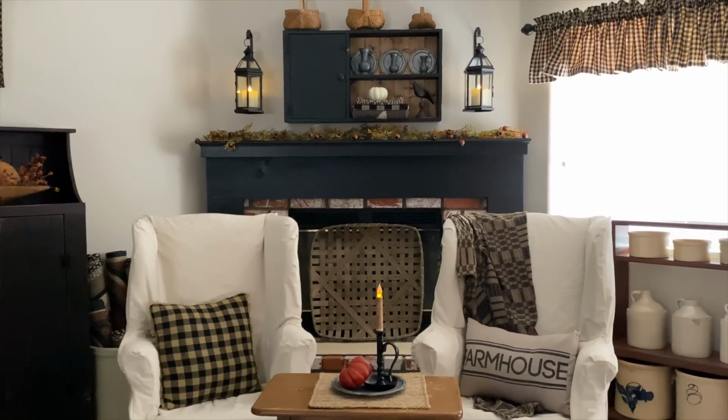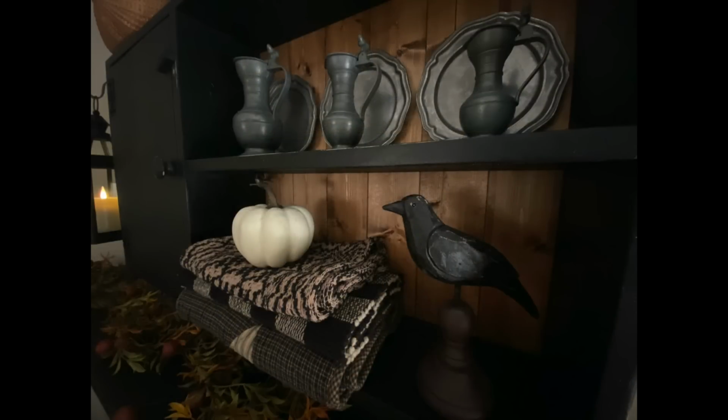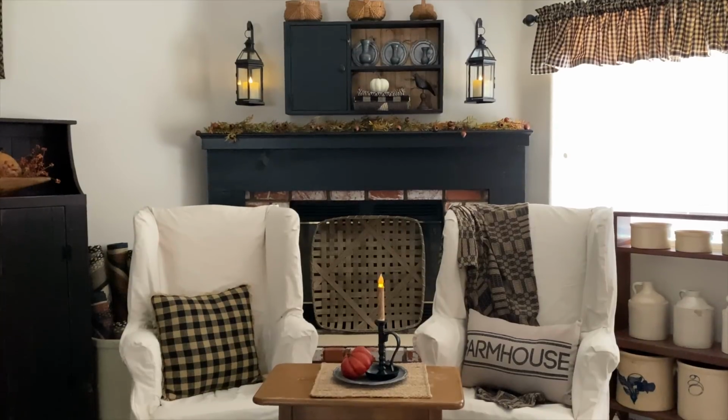And so for this season, I just folded a few textiles, added a crow. On the top shelf, I have a little pewter collection going on there, and just that simple white pumpkin so that you can tell we're celebrating fall.